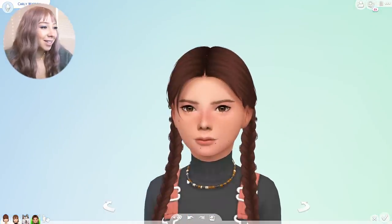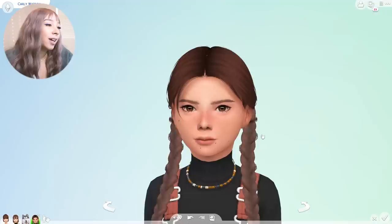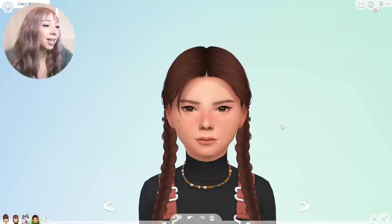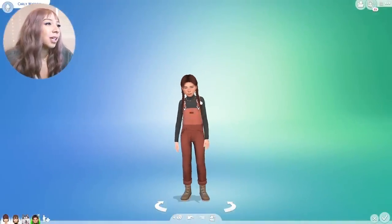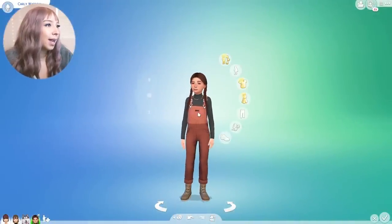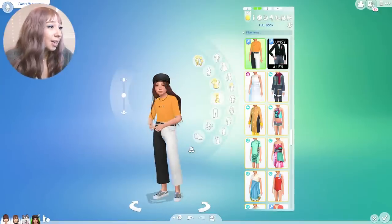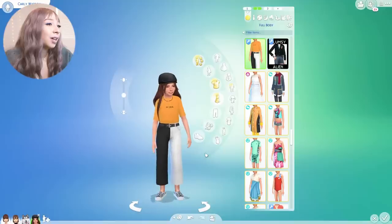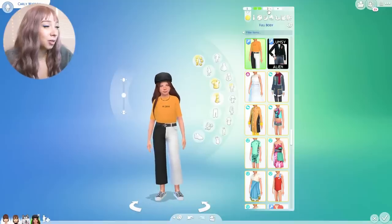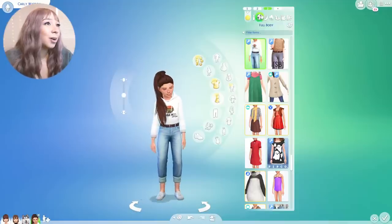This necklace, I kind of had this idea that her dad made this for her, and she never takes it off, so it's on literally every single one of her outfits. I thought that was like a cute little way to memorialize her dad. So this is her second outfit. Since they live in the city, I dressed her kind of out there, just because I know a lot of people in the city do dress that way. I love this outfit. It looks so comfy.